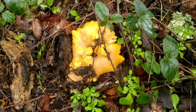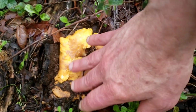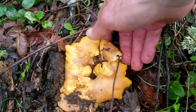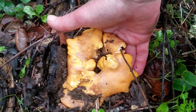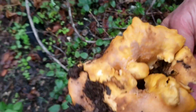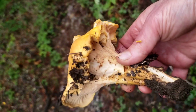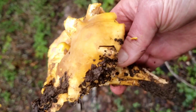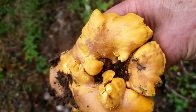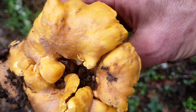Well, I found one. This is a chanterelle. This is good eating. Now I'm gonna pick it because it's just here. Oh my God, this is a really good one. Wow, guys. Look at how big this is. He's meaty. Wow. Now he's a little dirty. Just clean him up.